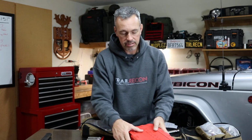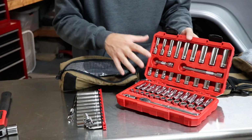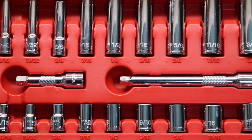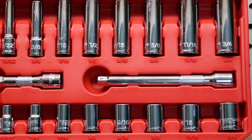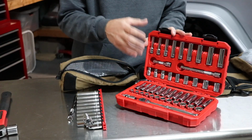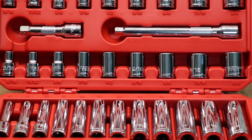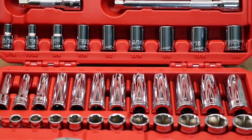But I have this little Tekton kit right here, which has got metric and standard. And while this is not in my tool bag, this is so much more organized than I was before, because before I just had a ton of sockets all over the bag and I was just going and finding one. It was just a nightmare. So carrying this tucks in well anywhere under the seat or in the side of a compartment somewhere is perfect.